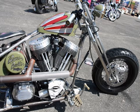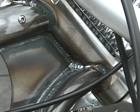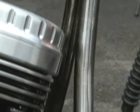We can start with the frame, which is the core of the bike. We build our own frames in-house. They are hand-bent, hand-fit, hand-TIG welded. We use only the highest quality materials. We use 1026 DOM steel, which is a high carbon content steel, which welds up very nice. DOM, incidentally, is drawn over mandrel steel.